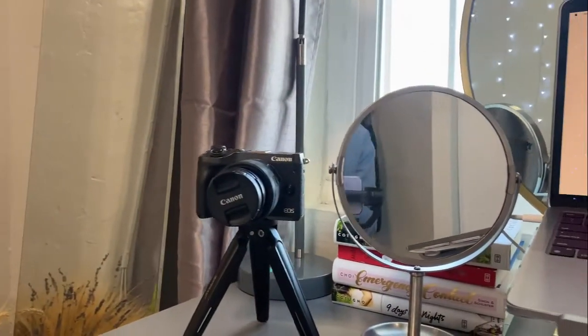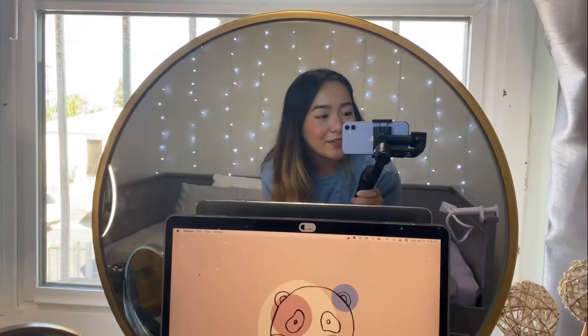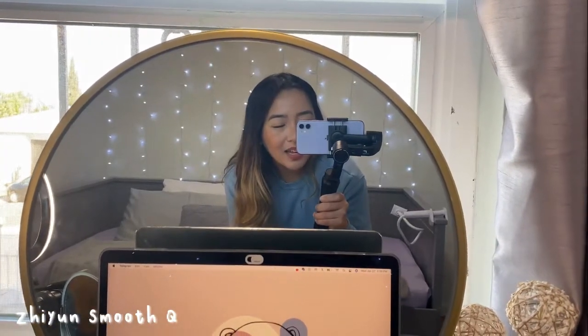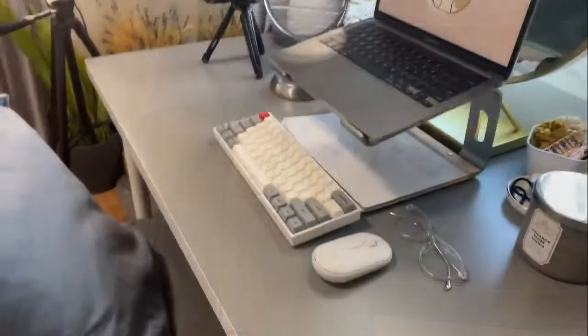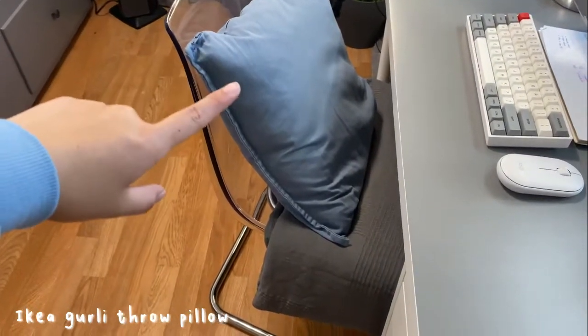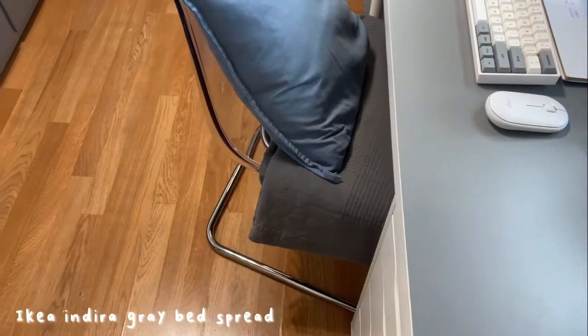So if you're wondering what I'm using to film, because my camera is over there, I'm using my iPhone because I'm using my gimbal. This is the Smooth Q something. I forgot the brand, but I got this last year from my dad. And on my Tobias chair, I have a throw pillow and a bedspread from IKEA. I love this color combination.